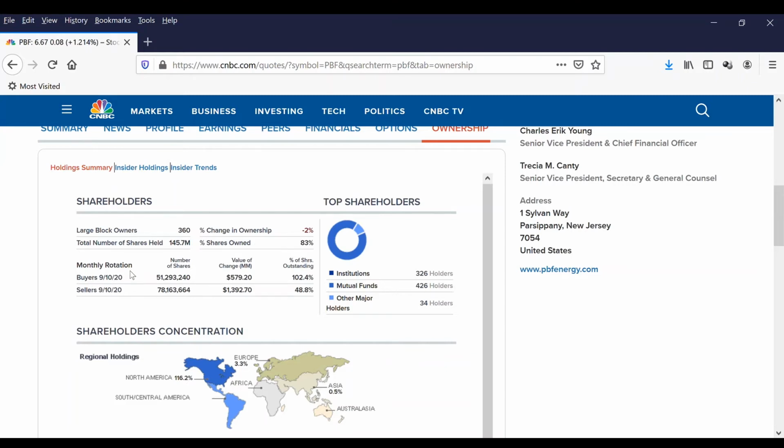So the buyer monthly rotation buyer on September 10, 2020, the number of share is 51 million, the volume change 579, and percentage of share outstanding 102. Okay, it's a little bit high. That means a lot of buyers. And then the seller, they don't have any seller. They sell 48.8%. Okay.